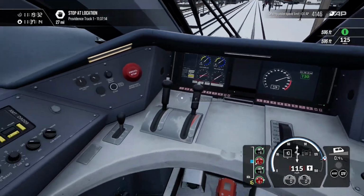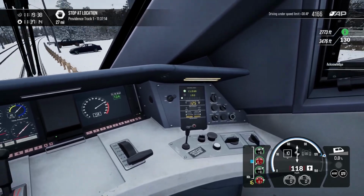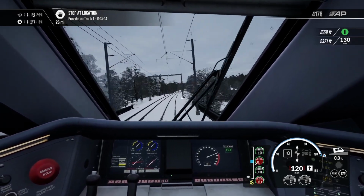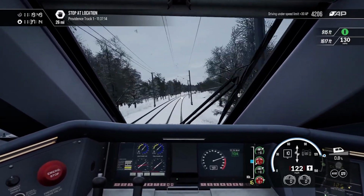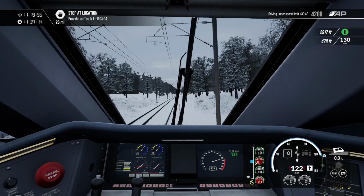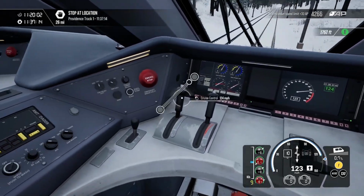Oh, there we go. We need to be... And we'll acknowledge that we're down to 125, which we're fine for because we're only doing 120 so far. Where's the 150 piece of track? We are coming onto it very shortly. You can see this lovely straight bed of track here is where we'll be able to get this Amtrak Acela up to its top speed. We can head back up to 130 now.